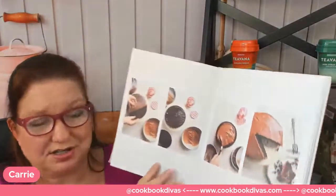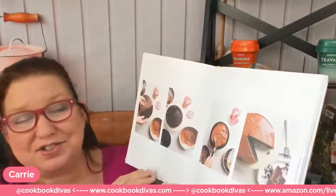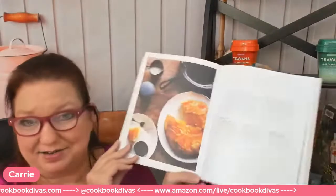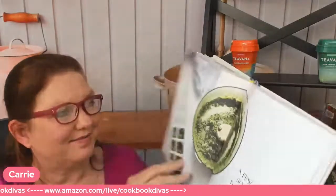She's making a chocolate cake. But what's the happy wife, happy life chocolate cake? Yes. And an upside down cake with peaches, apricots. And here's her few drinks chapter and some things to keep on hand.